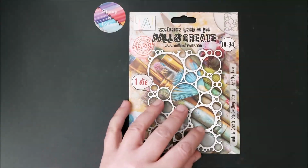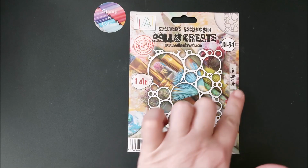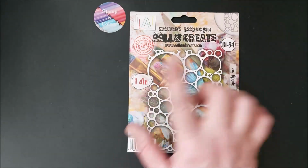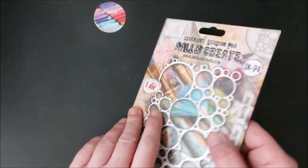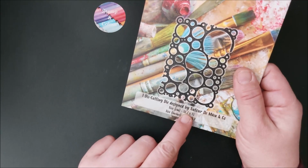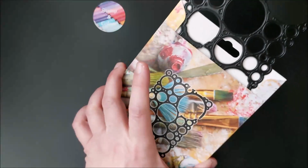Okay, our next die set is die 94, called Spotty Fun, with bubbles and spots. It goes in the same direction as the stencil I showed you before: circles, bubbles. It's one die, just a big plate, 4 by 6 inches, 10.7 by 15 cm.